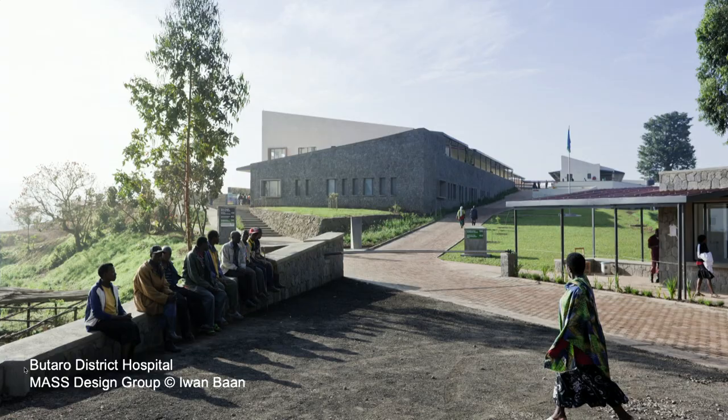In my work at the organization I founded, Mass Design Group, we've thought about breathing from the beginning. The Butaro Hospital was designed around moving enough air changes per hour, 12 air changes per hour, naturally without mechanical systems through this hospital, designed in 2008 and built in 2011 in order to reduce the transmission of diseases like tuberculosis. But that same airflow movement strategy, of course, is directly applicable to COVID.